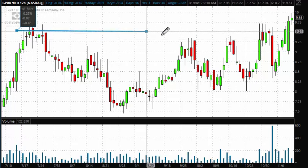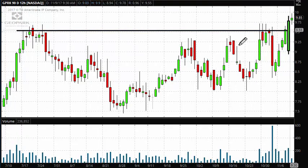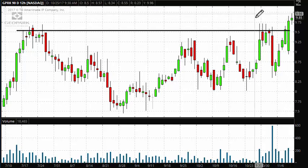Okay, GPRK, 950 area. This is an oil name, and this one had a decent break. Chart's not that pretty, but had a decent break through 950. I do think it's going to go higher, along with the rest of the energy sector.